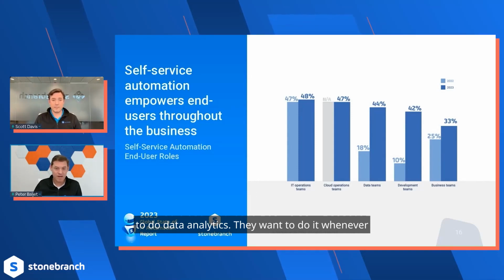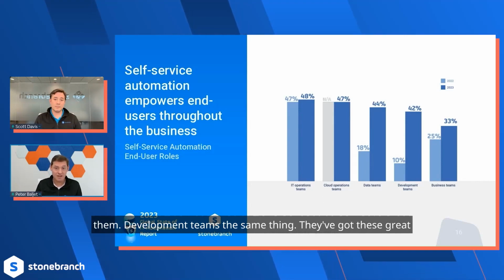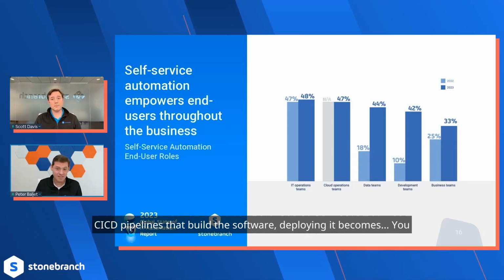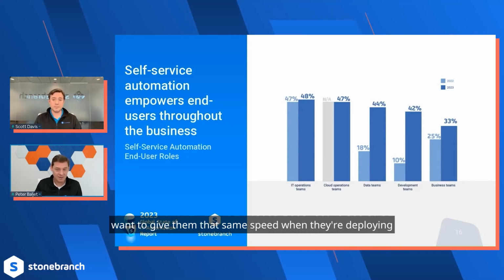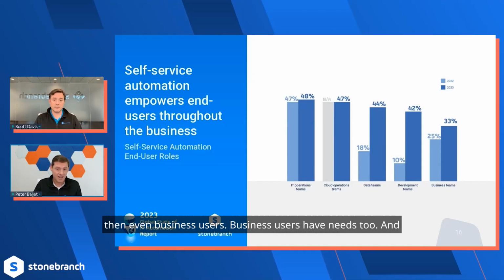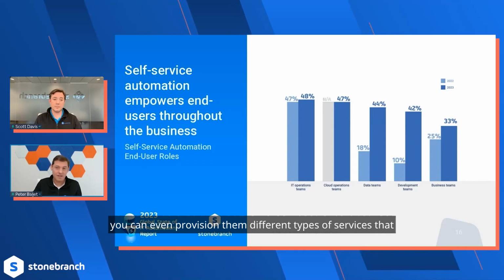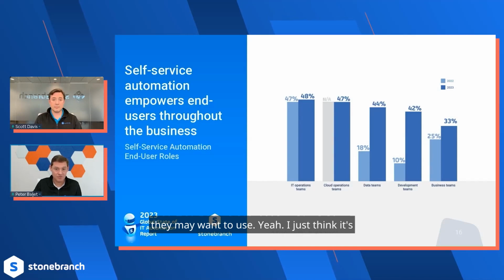They want to do it whenever they want to. So giving them a lot of self-service on that is extremely helpful and very agile for them. Development teams, the same thing. They've got these great CI/CD pipelines that build the software. Deploying it, you want to give them that same speed when they're deploying in environments, whether they be for test or prototyping. And then even business users, business users have needs too. And a lot of the capabilities in cloud are business user oriented. So you can even provision them different types of services that they may want to use.